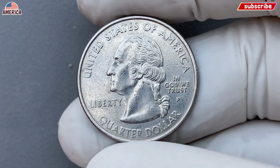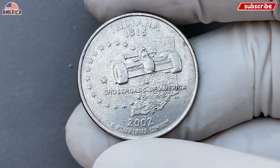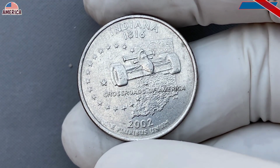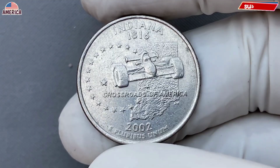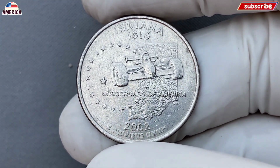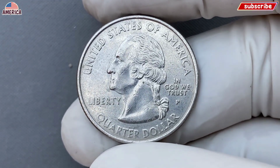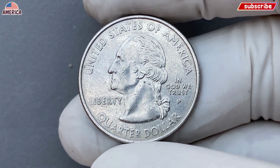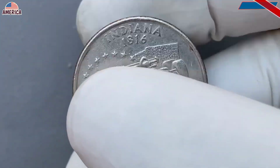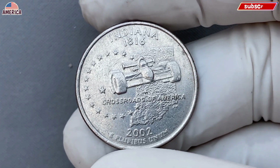Another remarkable feature that collectors look for is the presence of die cracks or die breaks on certain versions of this quarter. These tiny fissures on the surface of the coin are formed when the die used to strike the coins develops small cracks from extensive use. While die cracks might sound like damage, in the world of numismatics, they are highly prized and add to the uniqueness of the coin. The combination of a double die and die cracks makes the 2002 Indiana quarter an exceptional find, one that stands out at any coin show or auction.